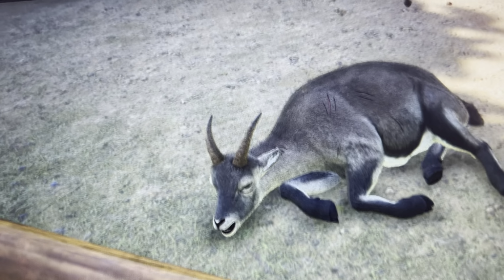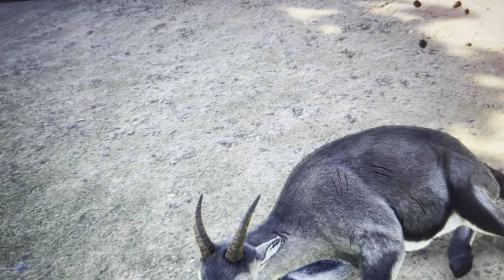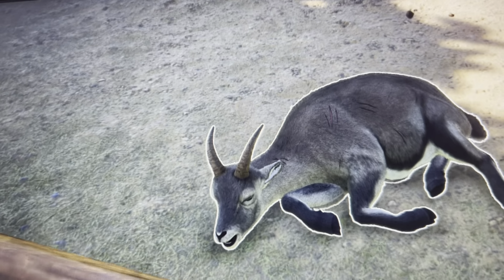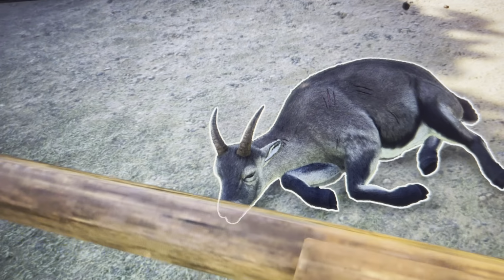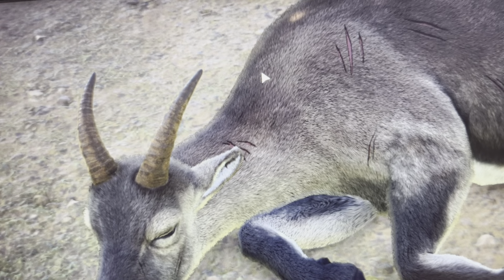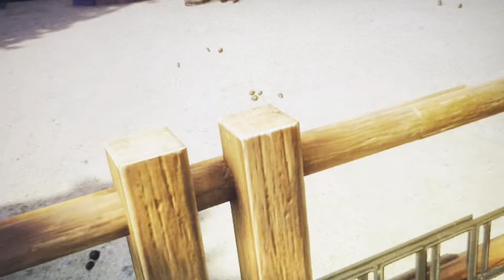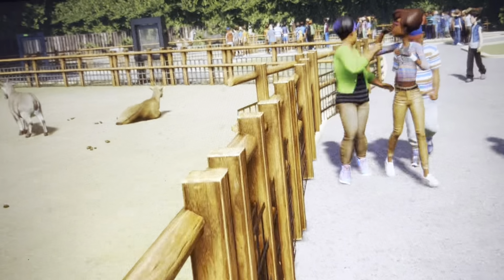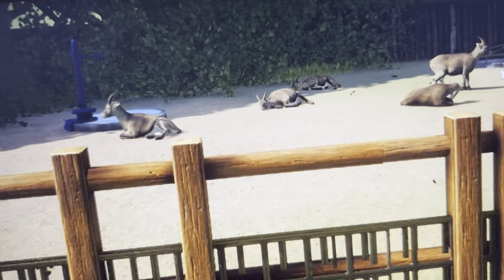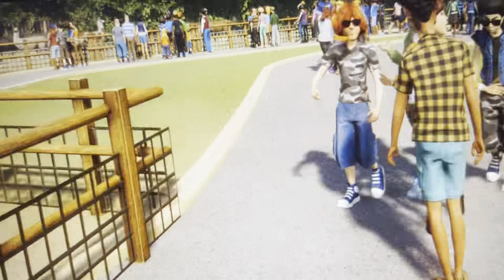Are you dead? Are you actually dead? No, he's not dead. So why does he have so many scars? He looks dead! He's sleeping. He's breathing. He's not dead. He's so fat, it looks like he's dead. I've seen these goats, and this is what goats do in the zoo anyway. You know, they're not active.